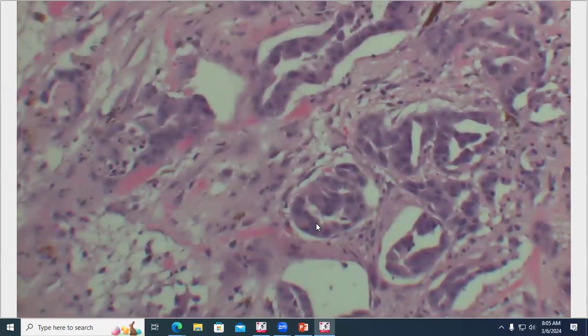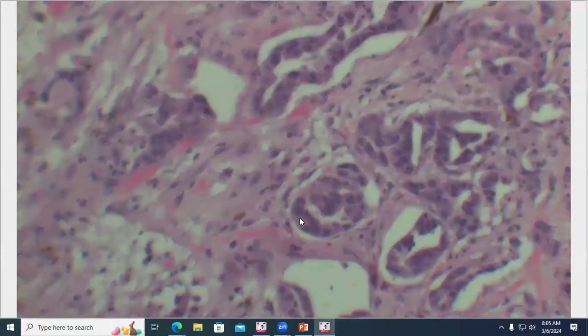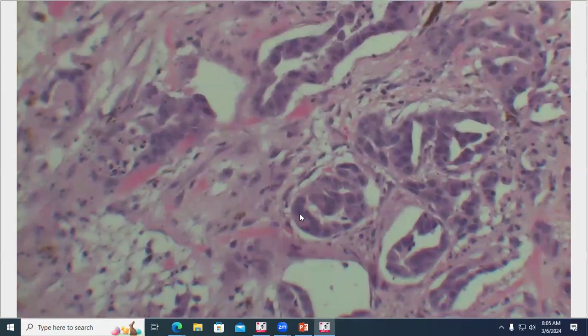So the cells themselves are cuboidal to polygonal with indistinct cell borders. They've got quite a variation in nuclear size. You can see one relatively large nucleus here next to a smaller one. And they do have prominent single nuclei.